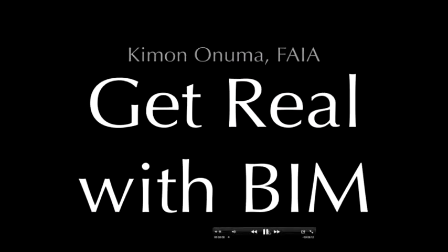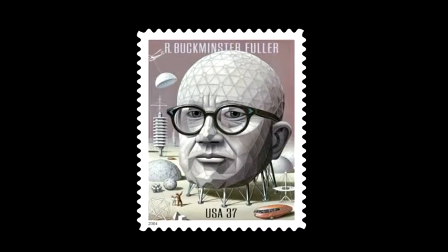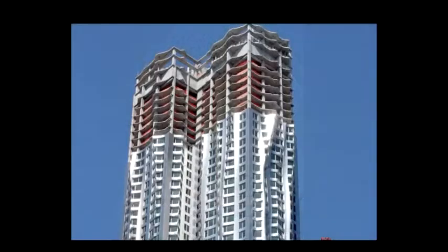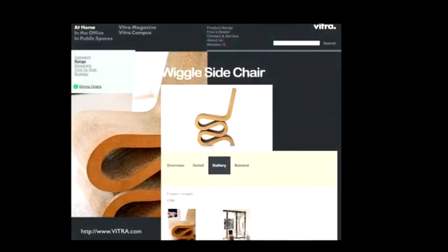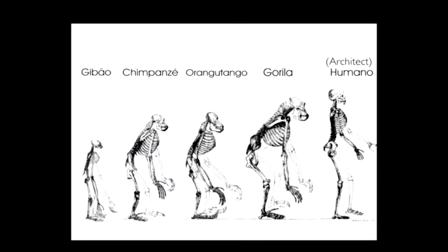So getting real with BIM. Here's to architecture. We dream about the past and we predict the future and build it. We're problem solvers. We like to tackle things and resolve things and connect the dots. Some people think we're crazy. We're legends. We teach and inspire, think outside the box, create poetry with gravity and light. We build and inspire. We design everything from chairs to iconic buildings to entire cities and move civilization forward.